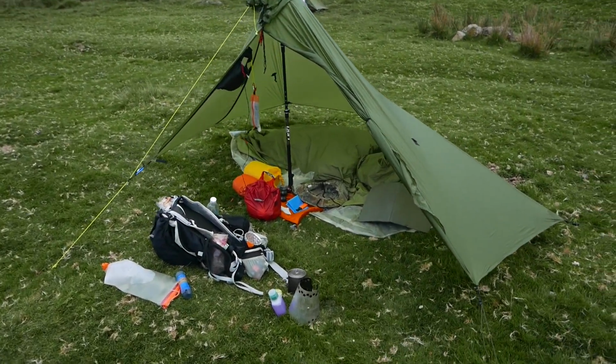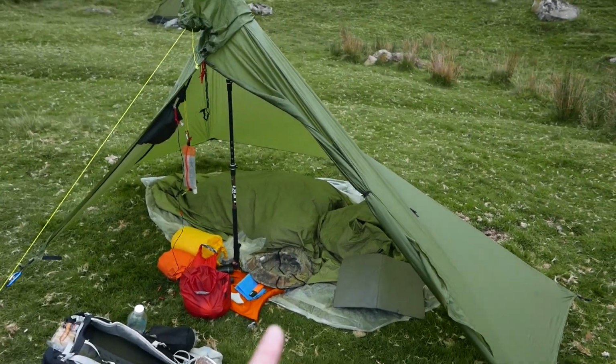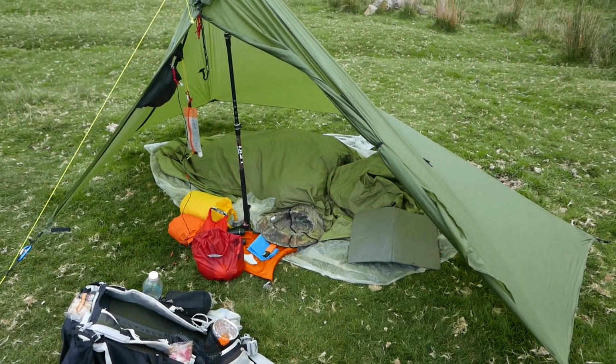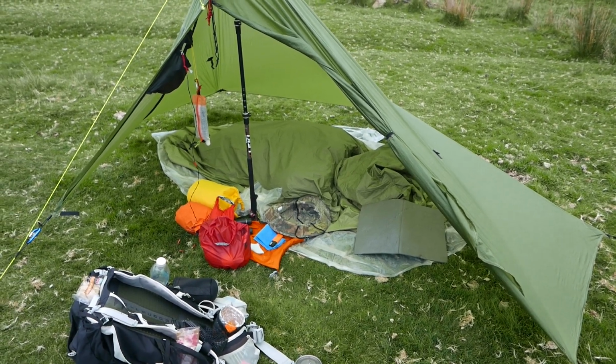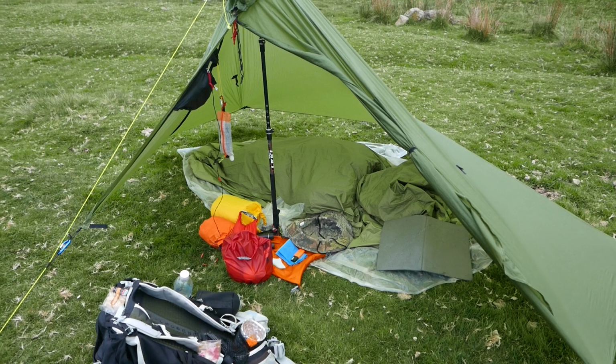But I'm going to rejig this shelter around, I think, because my mat is inside the bivvy bag. So later on I might actually take it out and put it underneath, but we shall see. So I may do some more filming later on. If not, I'll catch you all in the morning.